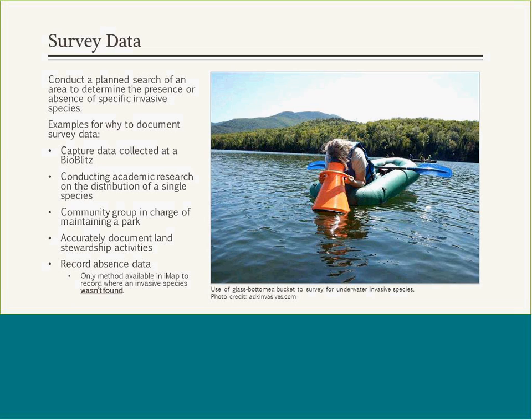It's really important to note that right now, the survey data type is the only way you can document negative or absence information, so where an invasive species was not found. You cannot do that with an observation. You can only do it with a survey.